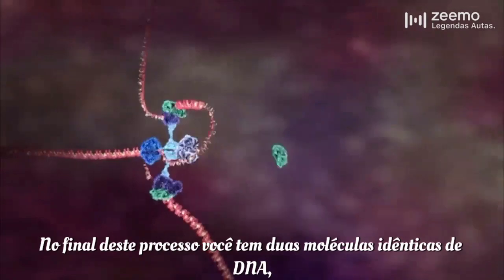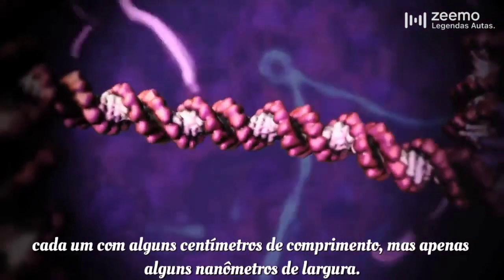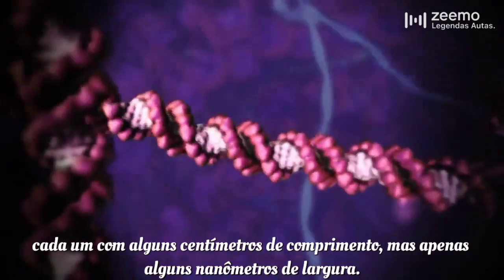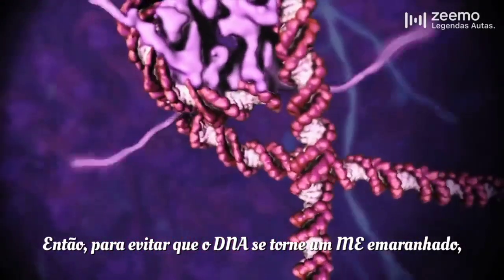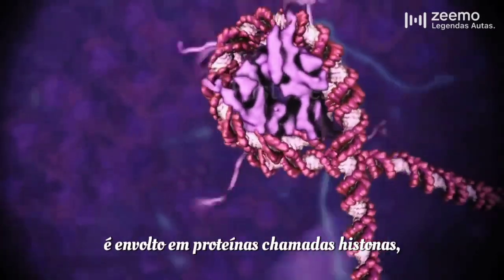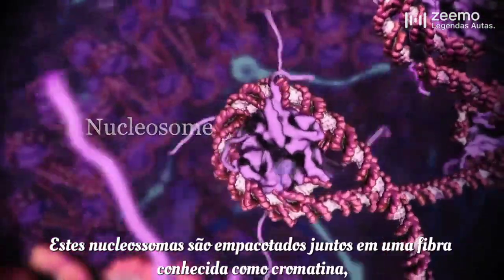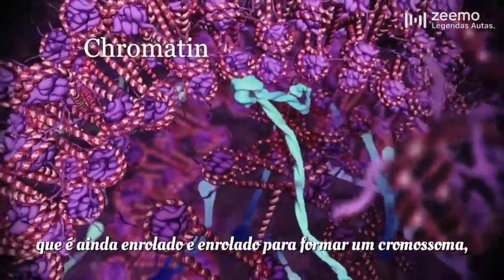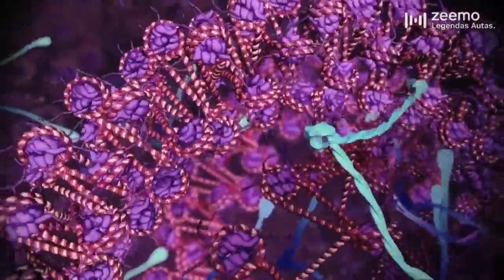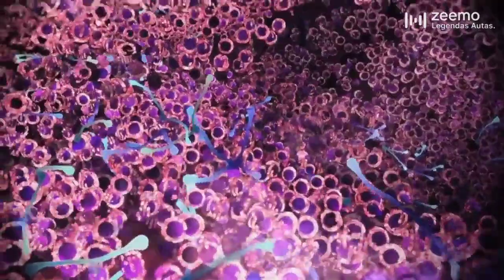At the end of this process, you have two identical DNA molecules, each one a few centimeters long, but just a couple nanometers wide. So to prevent the DNA from becoming a tangled mess, it is wrapped around proteins called histones, forming a nucleosome. These nucleosomes are bundled together into a fiber known as chromatin, which is further looped and coiled to form a chromosome, one of the largest molecular structures in your body.